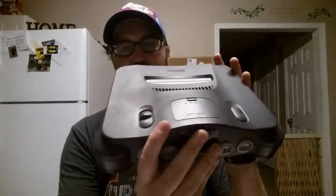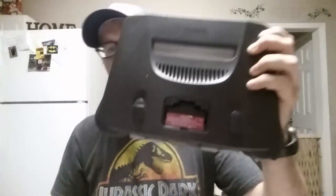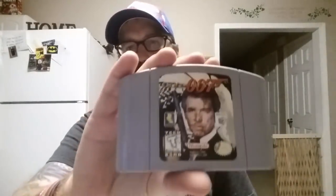Then we've got the N64, and it did have the memory expansion cover. It did not come with an expansion pack, it just had the standard jumper pack. But still a very clean N64. Does need a little touching up here and there, but overall in very good condition. And then 5 games. All 5 of these games I needed in my collection. We have Armorines: Project S.W.A.R.M., Turok: Rage Wars, GoldenEye 007, fantastic game.